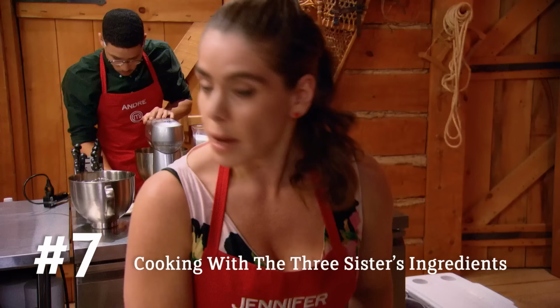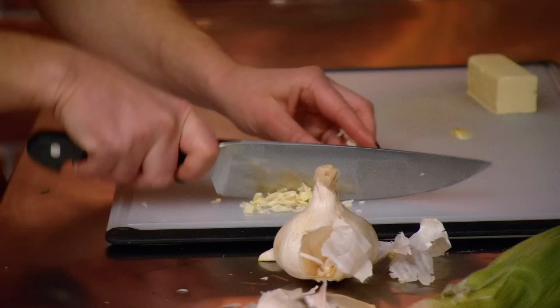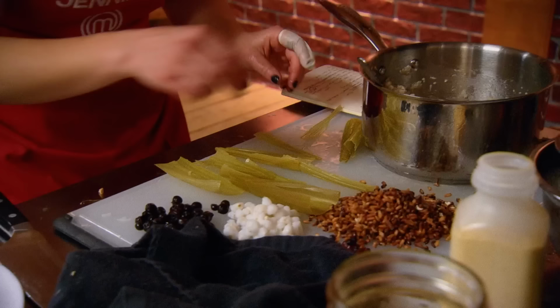We're making a pemmican-inspired corn and bison. Pemmican was an indigenous way of preserving food that you could take with you if you had to go out hunting for a very long time. It would be traditionally meat, dried berries, nuts, often corn. So we're just really celebrating all the ingredients that would have originally gone into something like that.